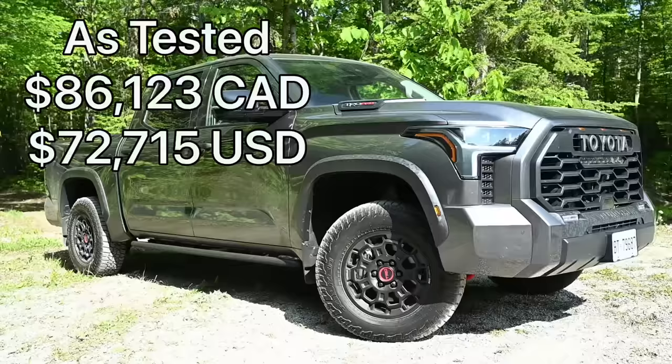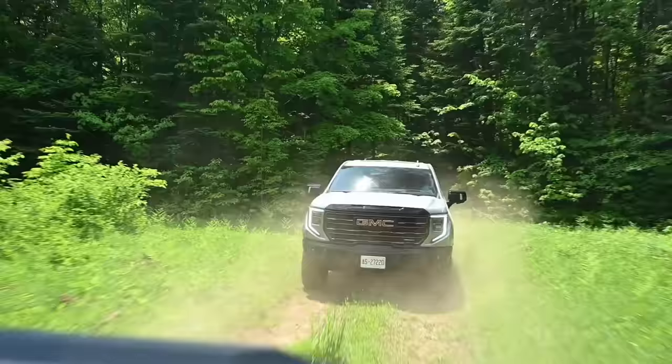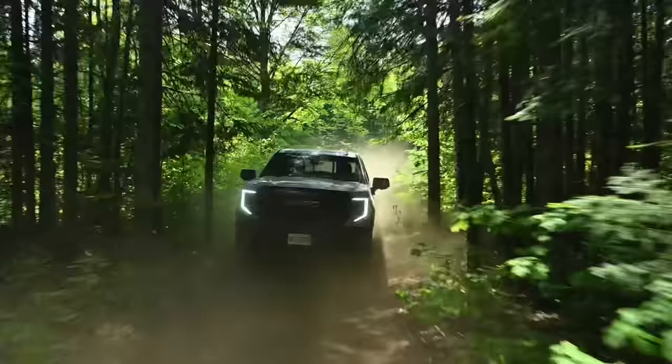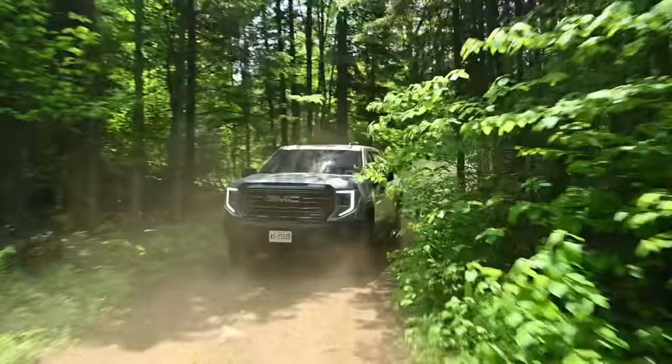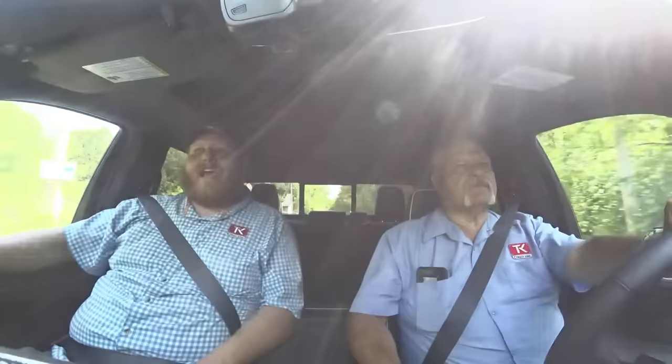Now we'll put the prices up here for the US trucks as well. I don't know if the gulf is quite as big in the US, but that's a lot of money. And maybe the GMC felt a little bit better in a couple ways in terms of clearance and angles, but did it feel $20,000 better? No, just straight up, no, it didn't. So this is the one where even though the GMC might have been better in some ways in the real world, the price tag absolutely lets it down. Everyone complains about expensive trucks. This is an expensive truck that I cannot endorse for that money.